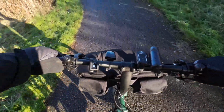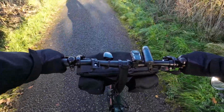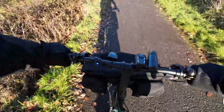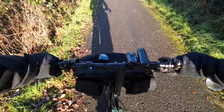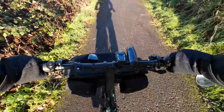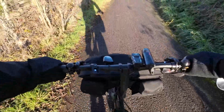Now I'm in the lowest gear here and I do feel it a little bit climbing up this, what on the camera might not look like a steep bank, but that bit was fairly steep, and this bit is a steepish ongoing hill.